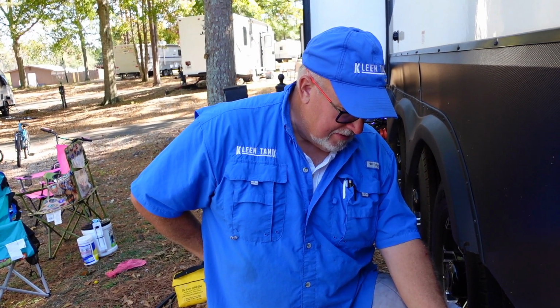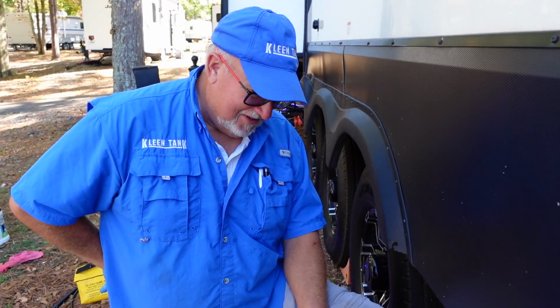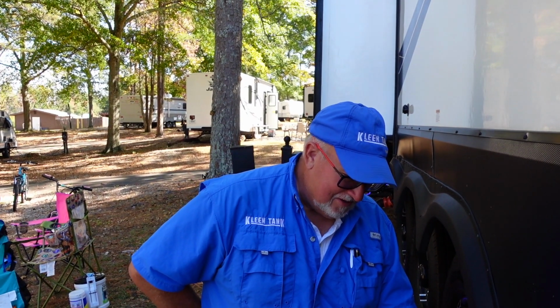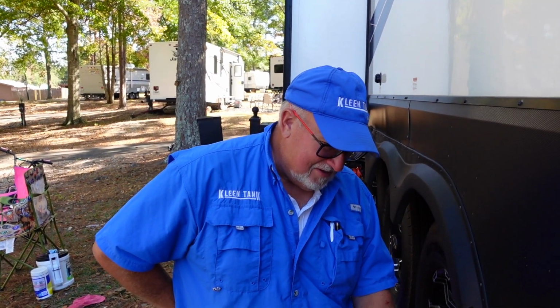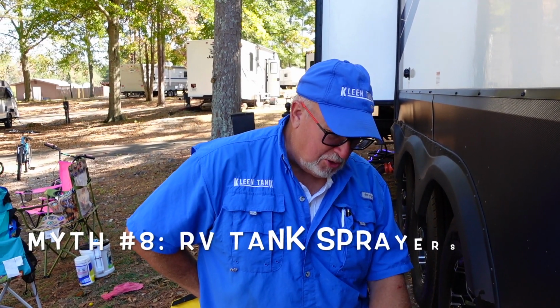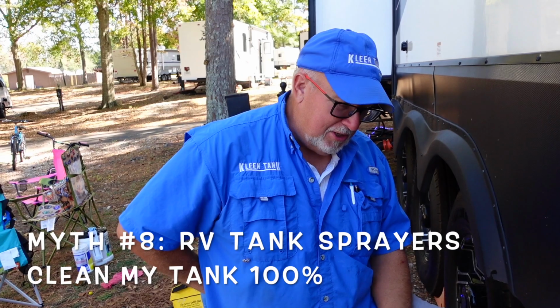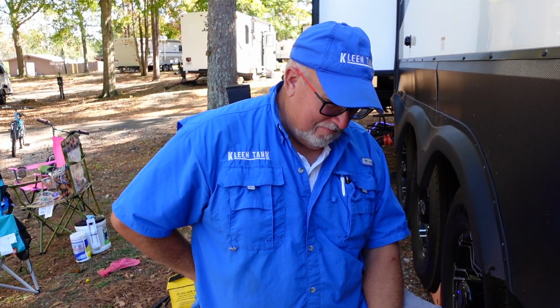So we could maybe call that myth number, is that 7 or 8? It might be 8. Myth number 8 is that the regular sanitization of an RV cleans the tank. The tank sprayer does not do what I would say is an adequate job of cleaning out the tanks. Better than nothing, but it doesn't do all of it.